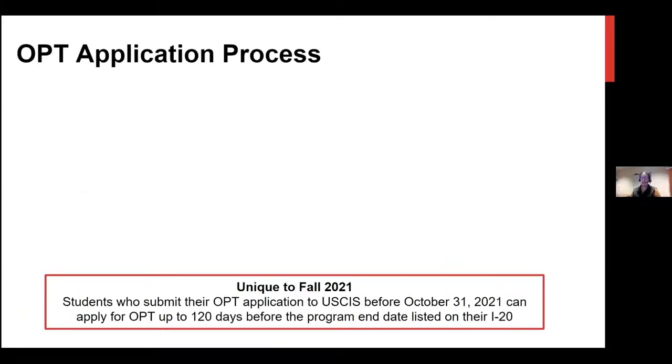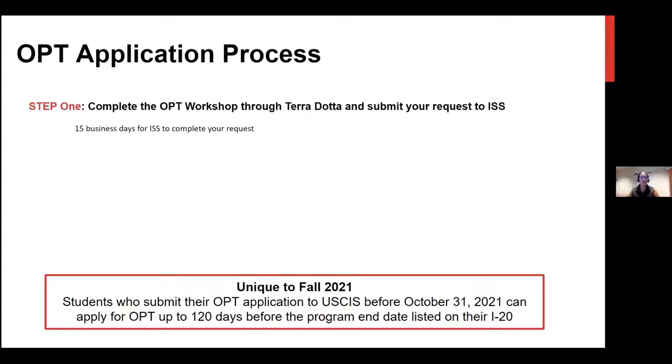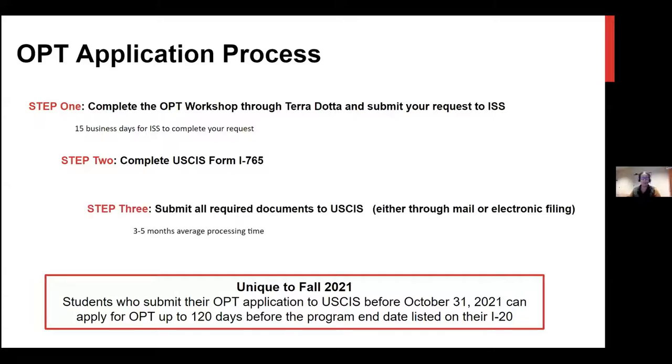All right, so the application process. Three easy steps. Step one, sorry, Amy, you're going to have to click a couple times. So complete the OPT workshop through Teradata and submit your OPT request to ISS. Keep in mind, it takes about 15 business days for ISS to complete your request and give you that OPT recommended. Step two would be you complete the USCIS form I-765. This is like the application form for OPT.